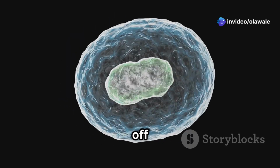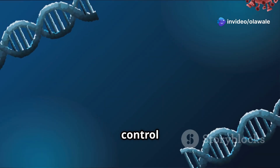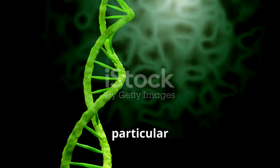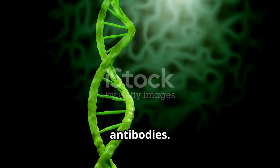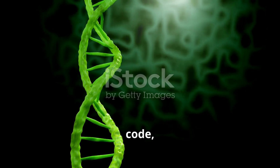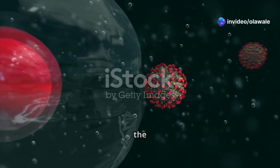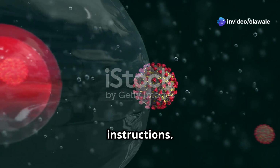This process kicks off deep within the cell's nucleus, the control center where DNA, the body's master blueprint, is stored. A particular gene in the DNA holds the code for antibodies. Enzymes copy this code, creating messenger RNA, or mRNA, which exits the nucleus carrying these urgent instructions.